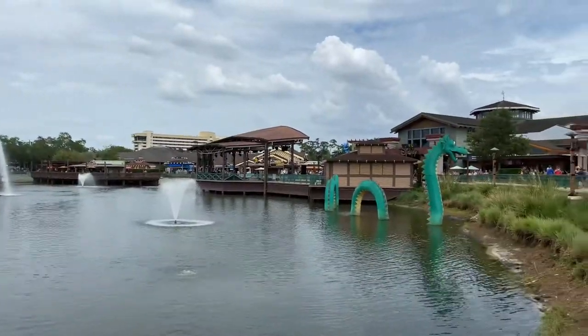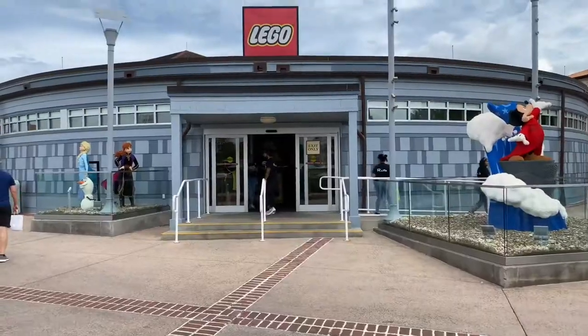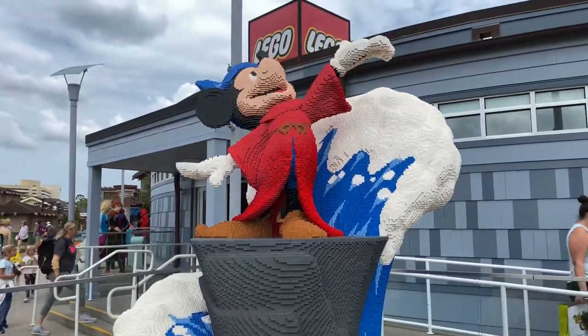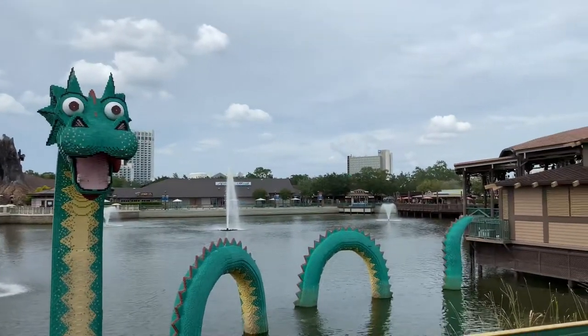We've made it to the Marketplace with its large assortment of dining and shopping. The Lego store here at Disney Springs is where you can discover multiple Lego creations. It wouldn't be complete without Sorcerer Mickey. The 20,000 Leagues Under the Sea called. They want their sea serpent back.